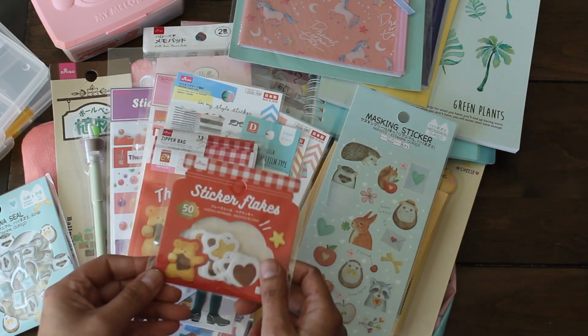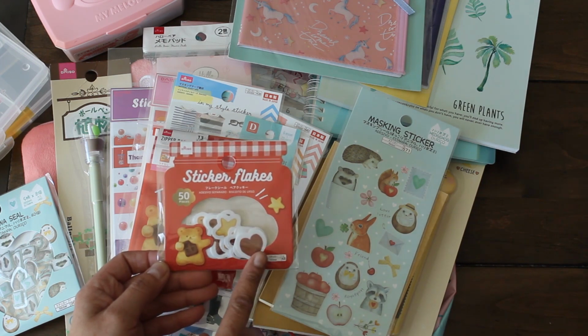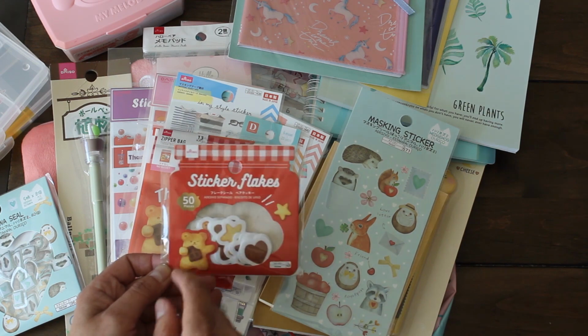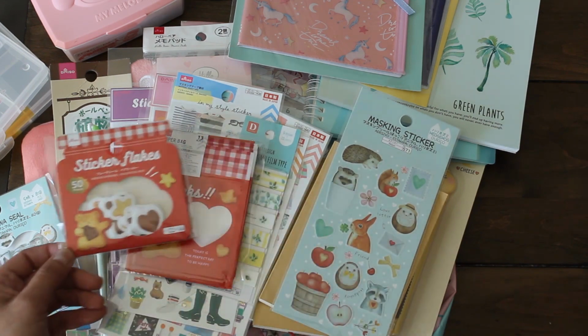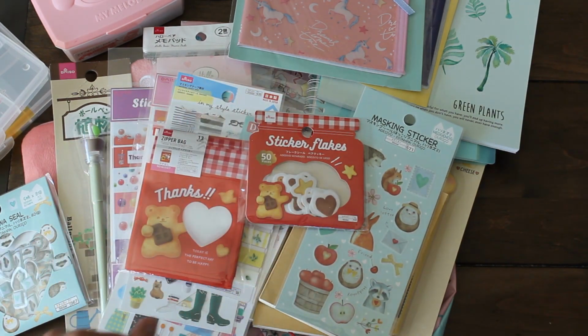And then speaking of sticker flakes, here is one with this cute teddy bear in 2 colors, brown and this lighter colored beige, with some hearts and stars, 50 pieces, super cute. And these are perfect also letter seals that you can use for snail mail.